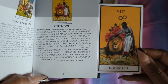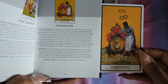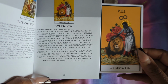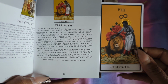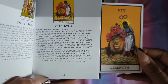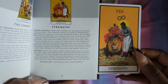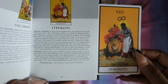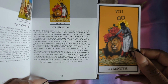General meaning: your calm power has the ability to tame the wild beast. The Strength card is a card of overcoming your problems through calm but assertive power. The terrible fears you have become like a sweet kitty cat in your lap. You have an inner strength and serenity that will help you overcome. You have the upper hand in this situation. Apply your willpower to the issue at hand and see the wonderful results. Someone or something may test you, but remain steady and you will conquer. Strength can also mean taming your primal urges and desires. It's up to you to control your vices. Take control of the situation and impose your will.